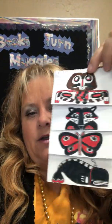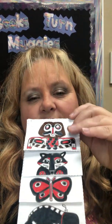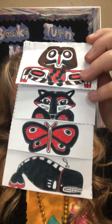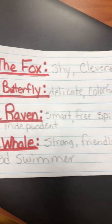characters. So it could be someone in your family, one of your friends, someone you know, relative, whatever you want to use, okay? So each one of these, you're going to have someone that's like the raven, someone that's like the fox, someone that's like the butterfly, and someone that's like the whale, according to these characteristics that are on this paper. And like I said, I will put that on Google Classroom.